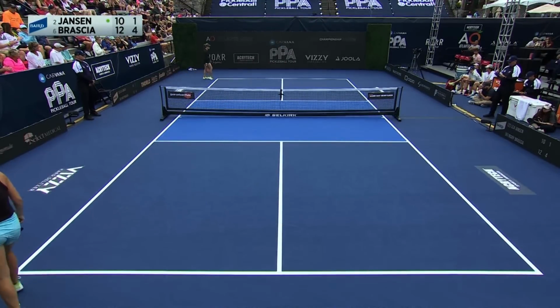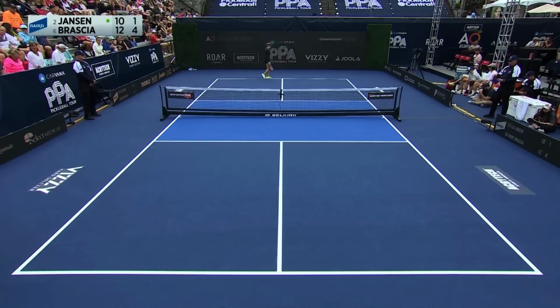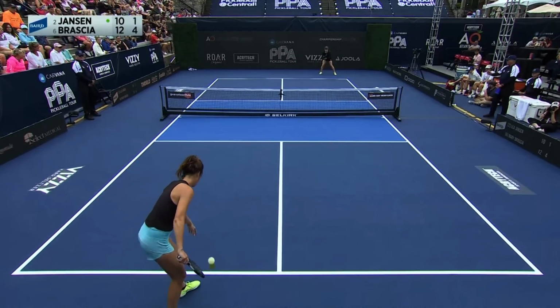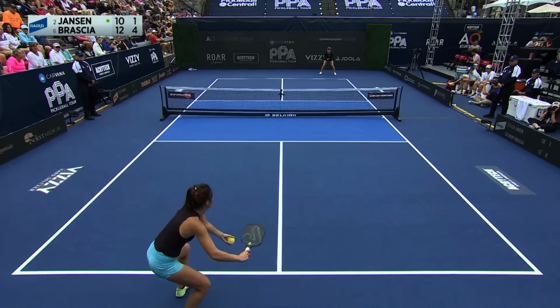That's a great strike right there from Lea Jansen. Maybe that's going to be what turns the table here. Really going for that return. That's tough. Yeah, she's certainly capable of creating a run on her own.